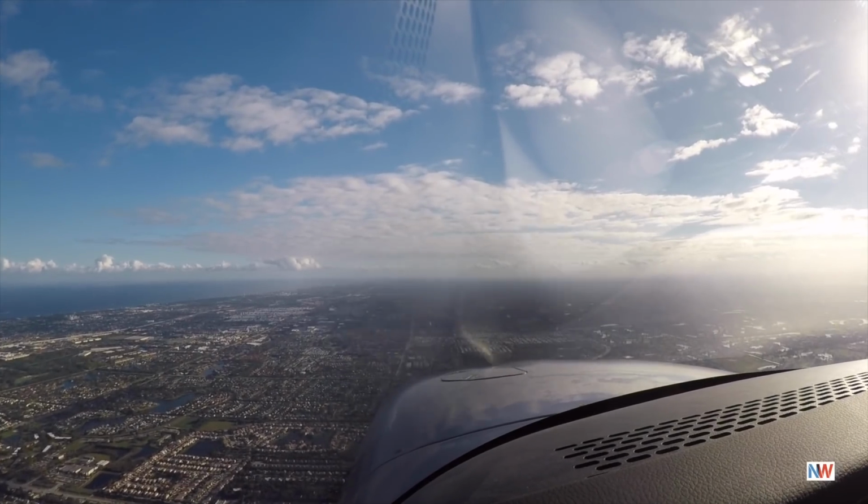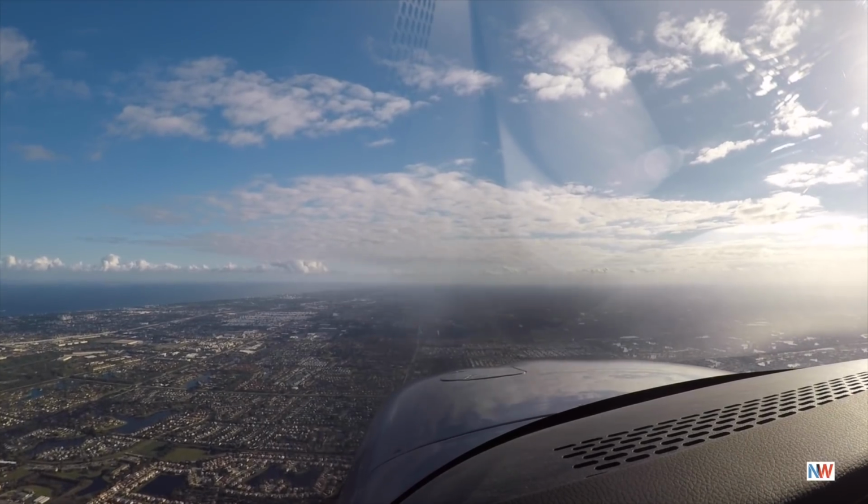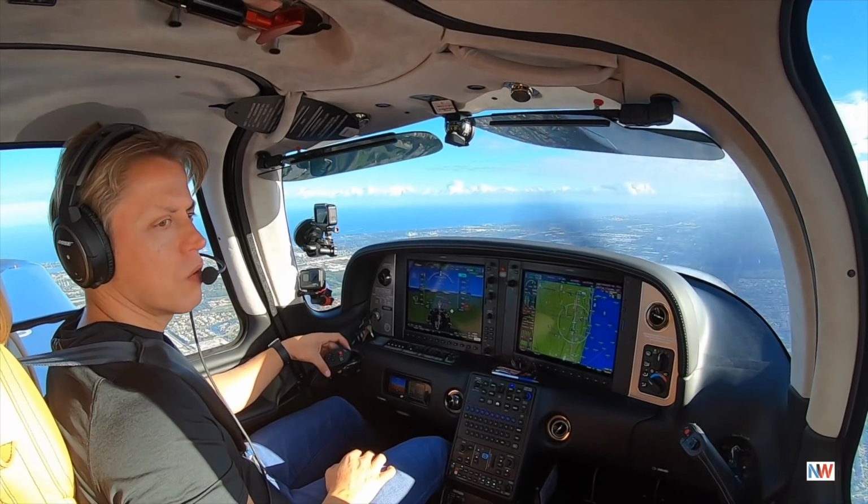Palm Beach, 2 Sierra Zulu, Boca in sight. Number 2 Sierra Zulu, radar service terminated. Remain on your squawk. Contact Boca Tower 118.42. All right, over to tower. 2 Sierra Zulu, thanks. Boca Tower, good evening.